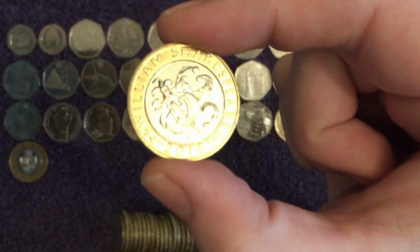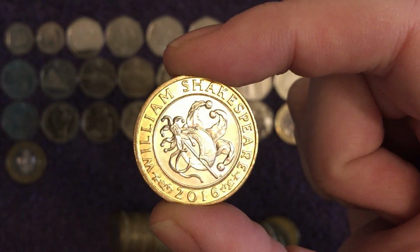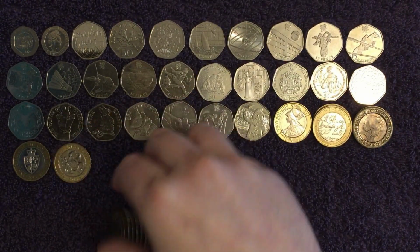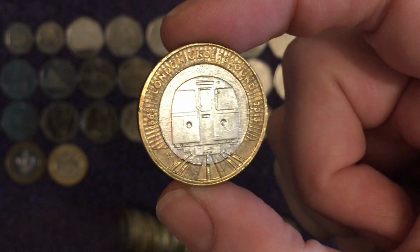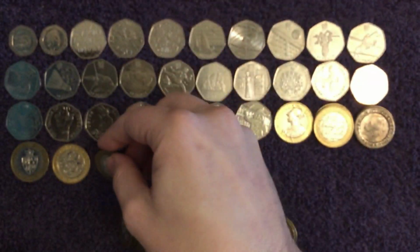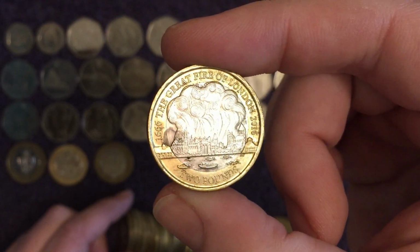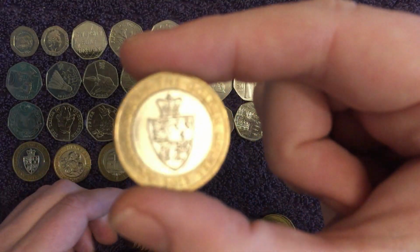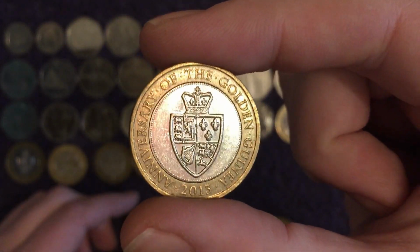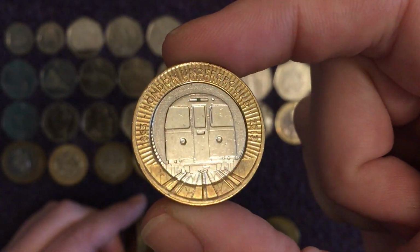Now we love to find these as Shakespeare comedies. We don't find many. Especially considering the mintage is relatively high. There's an underground tube train. We love those. A Great Fire of London. We love those too. And another Golden Guinea. There's another tube train. Much better condition though, that one.